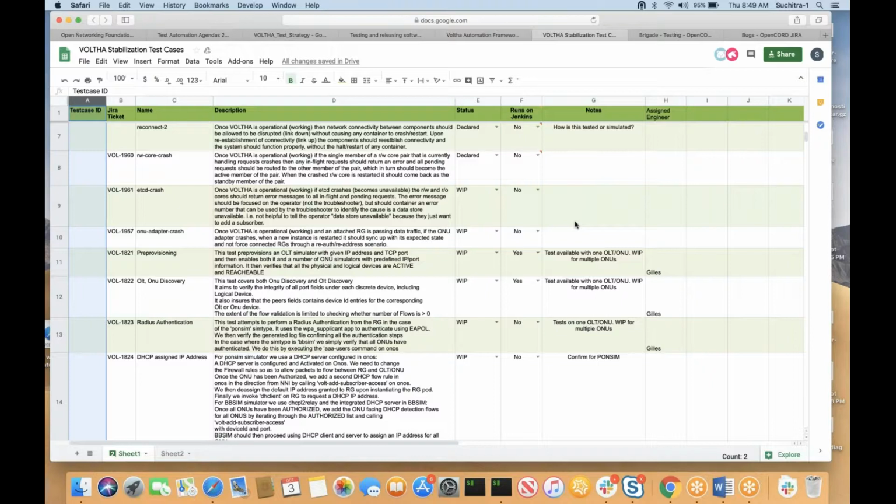Yeah, some of them will also be run as part of sanity jobs, and some of them are just written for Voltha patch set verification. And I think in this list, most of them would be for integration testing for the nightly based test jobs. So maybe having a link to the Jenkins job would be useful. That sounds good. I'll add it.